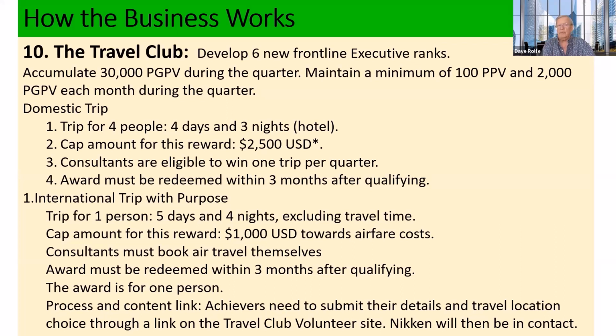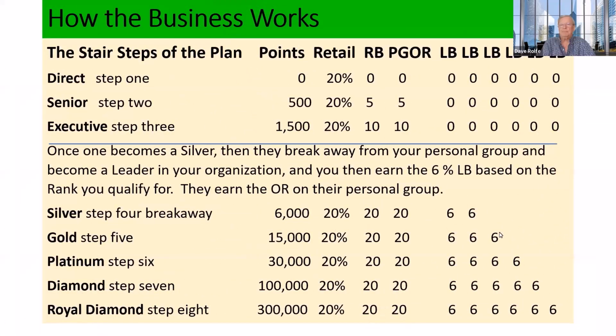Also, there's a choice to do an international trip with purpose. And for those that really want to help other people, this is a great reward. You can go to another country, you can help. And again, the details are all spelled out here in your Nikon back office. What you really want to do is go to the incentives area and really look at all the details. But again, for building your business, it's a nice reward and another way to earn money.